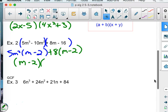And then, what did we use to make that happen? Mike? 5m. We sure did. So there it is. And it doesn't matter, some people like to put the 5m squared plus 8 in front of the m minus 2.